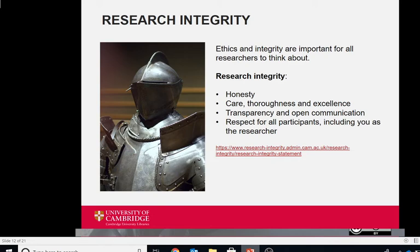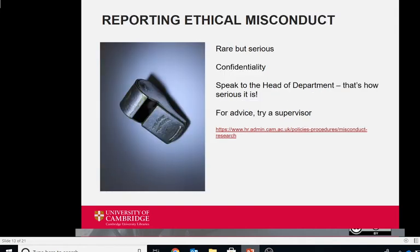Ethics and integrity are very important for all researchers to think about. What do we mean by research integrity? Research integrity involves carrying out research with honesty, care, thoroughness, and excellence, with transparency and open communication, and with respect for all participants, including you as the researcher. Serious ethical misconduct is rare, but it is very serious. You can contact your supervisor for advice, and you are encouraged to report anything of concern to the head of the department.